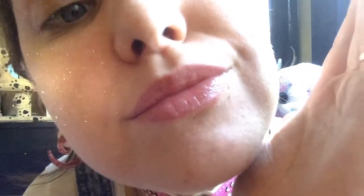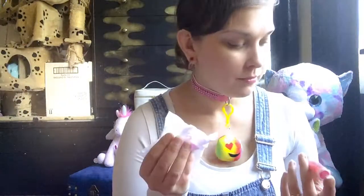The sparkles on this actually showed. Wow, what? Yeah. And they really are moisturizing. Yeah, I do remember why I like these. So sad, so sad. But I think maybe I used them up.